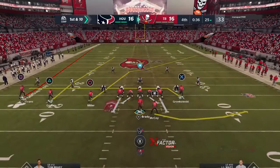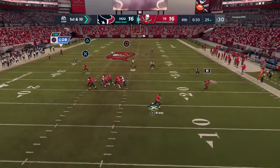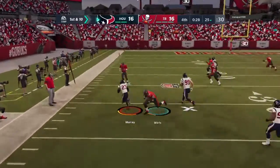Bucks offense set to begin their next possession. They've got work to do, but they do still have a bit of time here. They've got to feel comfortable with that, but they have all their play sequences called. And this is going to be intercepted. Picked off by Eric Murray.